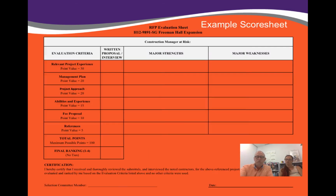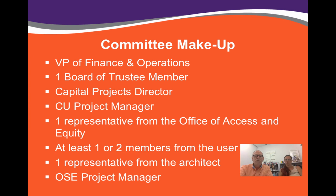We use a selection committee for this. We actually do the same process when hiring the services of our design consultants also, and the same committee stays through between the consultants and picking the construction manager. Generally, the committee's makeup is the VP of Finance and Operations, usually one board of trustees member, the Clemson capital projects director, and the Clemson University project manager, which in this project's case was myself.